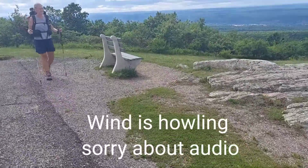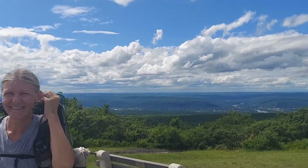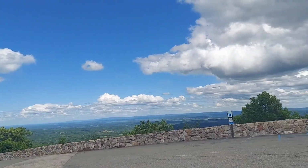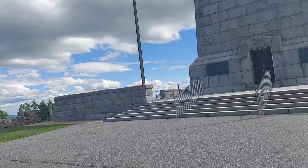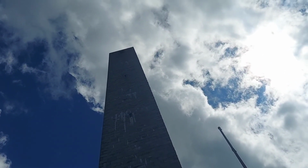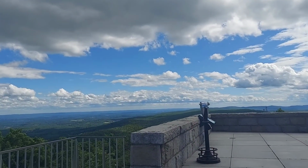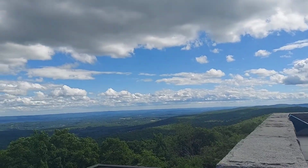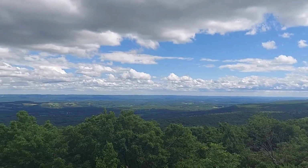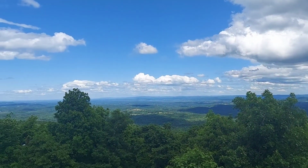So here we are, the high point in New Jersey. You can see a pretty nice view from up here. It's not mountainous like some of the stuff we've been in, but it's still pretty spectacular. This huge obelisk. They picked the highest point in New Jersey, and it is spectacular. Again, it's not big high Rocky Mountains, but spectacular. The elevation was 1,803 feet. Not real high, but a 360 view. It's pretty amazing.